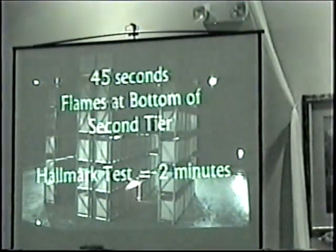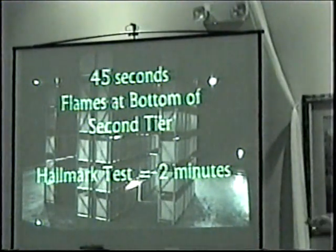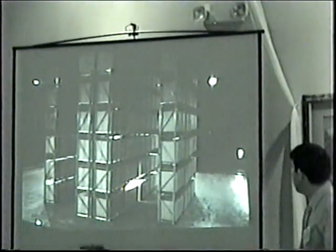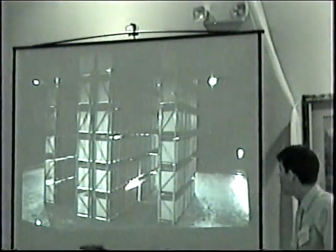Now there's always a little variability between when the fire, oh wait a minute, flames at the bottom of the second tier at 45 seconds. It was 2 minutes in the Hallmark test. There's always a little variability in this sort of jump from the first to the second tier. It just depends on how that initial fire develops. But usually once it gets into the second tier, it's extremely repeatable.